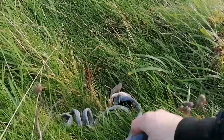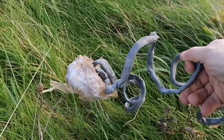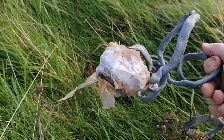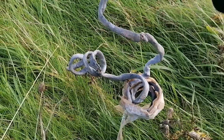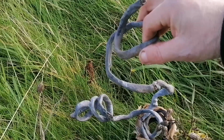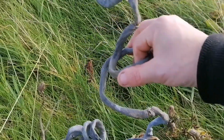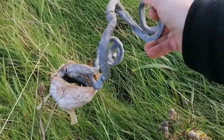Here, I've got something else. No idea what it could be. Clearly some kind of, well, I don't know actually. I'm going to take that home as well. No, it's quite sturdy. It's not plastic lined or rubber lined. It's more wiry. I'm going to take that home as well.